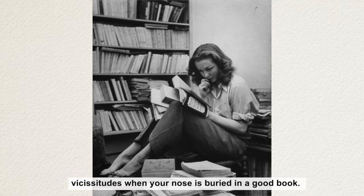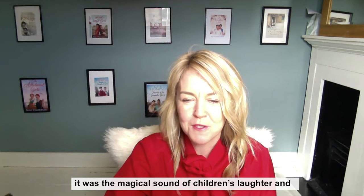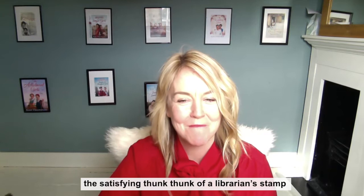Today is the drone of Central Line tube trains which reverberate through the station, but 80 years ago it was the magical sound of children's laughter and the satisfying thunk thunk of a librarian's stamp which echoed up the tunnels.